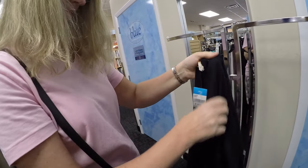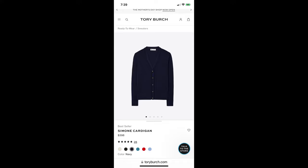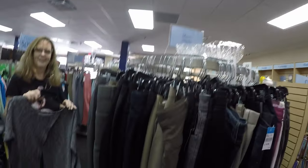I ended up looking it up on the Tory Burch website, and it's really hard to believe that the retail price on this was $398. That's surprising. I did find some sold comps on eBay for both $149 and $60. But this is a keeper. I'm not going to sell it. I'm excited. I'm going to go check out. And Vicki, you found something.